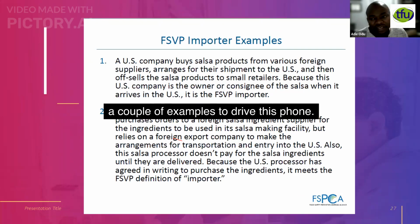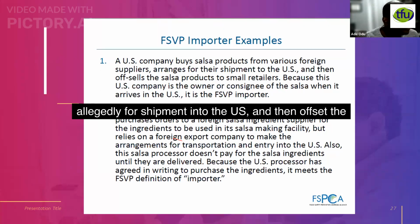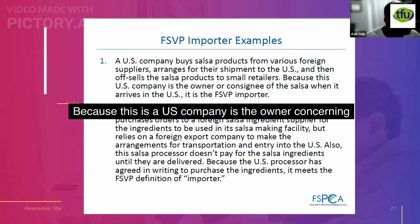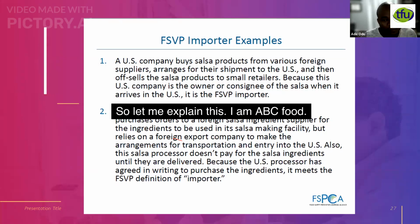Let's look at a couple of examples to drive this home. A US company buys salsa from various foreign suppliers, arranging it for shipment into the US, and then sells the salsa product to small retailers. Because this US company is the owner or consignee of the salsa when it arrives, it is the FSVP importer. So let me explain this.